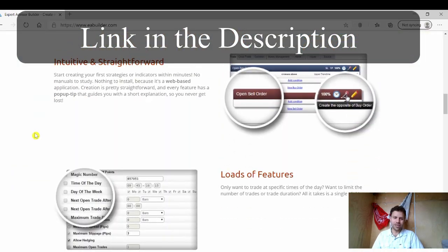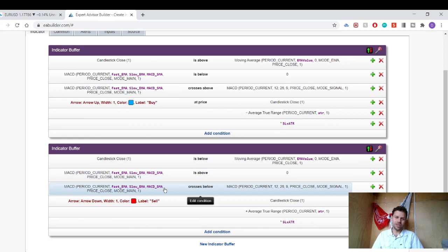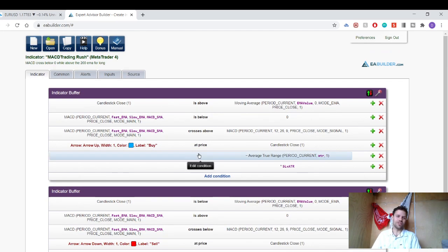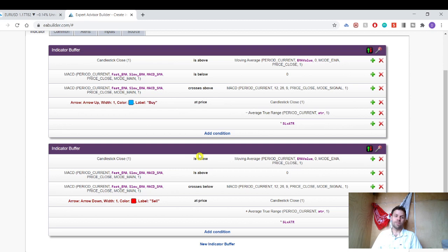I really like it. It's free. This is what it looks like on the inside. This program allows me to basically make any indicator I want with the alerts I want for free, which is great. I really like it. It's not complex, this one. It is limited, extremely limited, but it's also not complex and it's free. So it's pretty good.